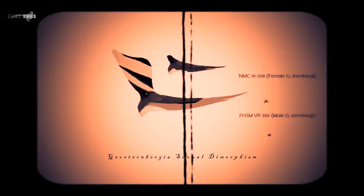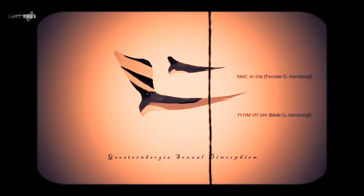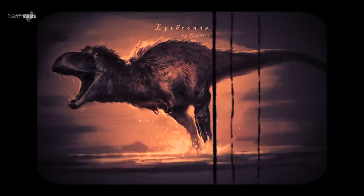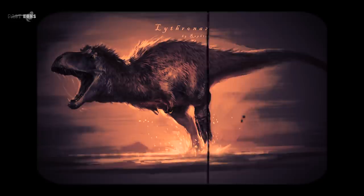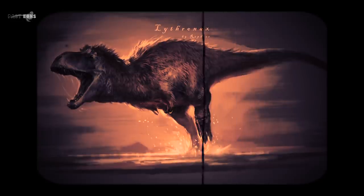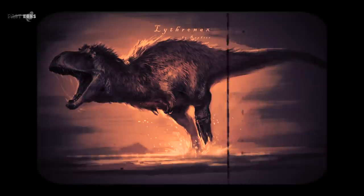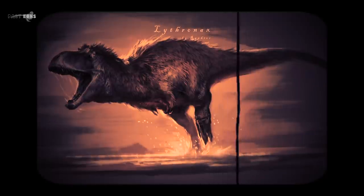Geosternbergia possess a notable sexual dimorphism, with an important difference in size between the sexes. This is an argument for a probable polygamous model. This indicator is very often tied to such a mating habit in today's species of mammals and birds. Lithronax, however, was a large animal, and probably more socially intelligent than the pteranodontid. This suggests monogamy, and a bigger bond between the members of the couple.